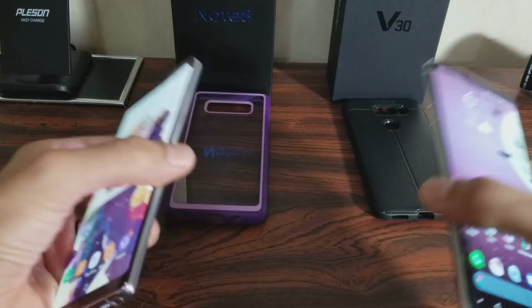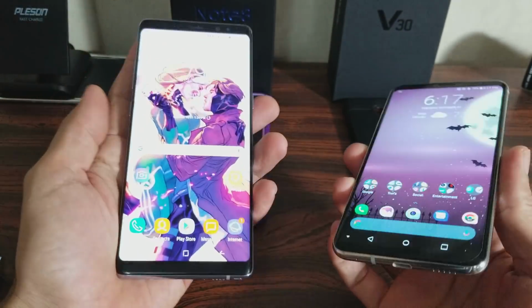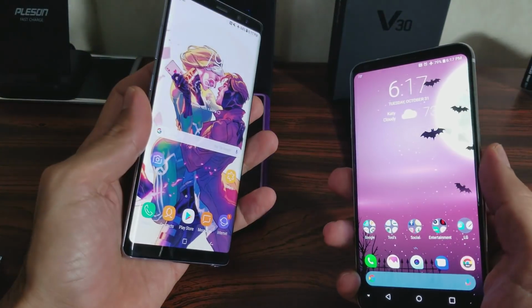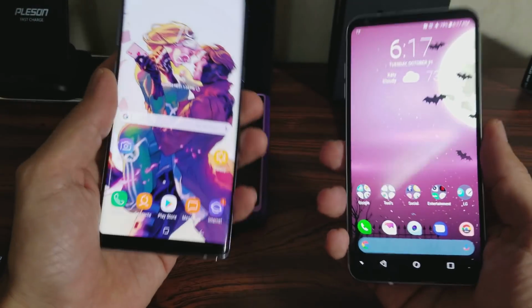They both have USB Type-C charging at the bottom, and they both sport fingerprint sensors on the back. Let's go ahead and get started with the LG V30.